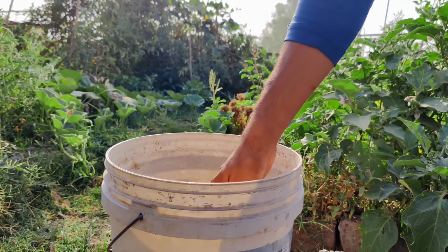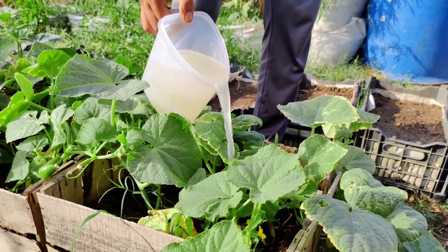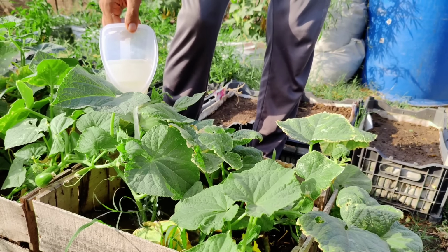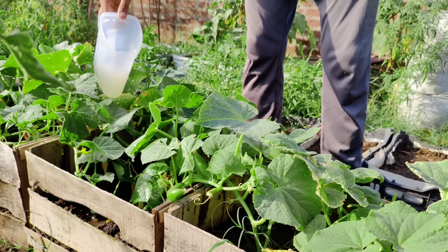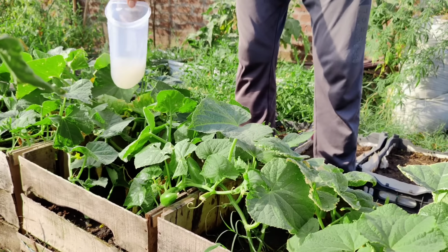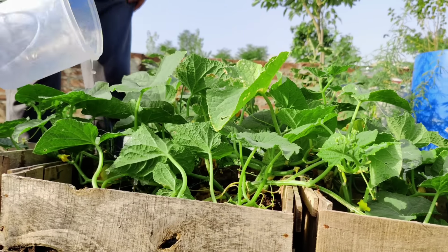Water your plants with this solution, making sure the soil around the roots is well saturated. The yeast in the mixture promotes strong root development. Healthy roots are essential for plants to absorb water and nutrients efficiently from the soil. This leads to healthier and more vigorous plants. Yeast also contains beneficial nutrients that help plants grow stronger and more resilient.